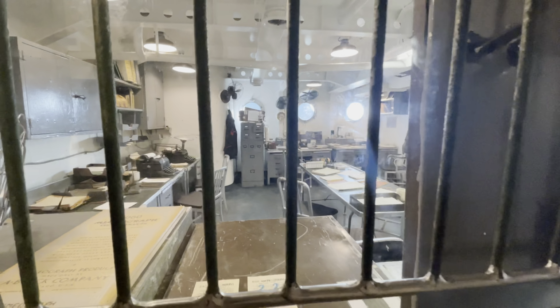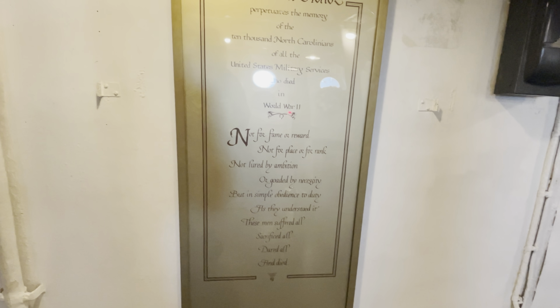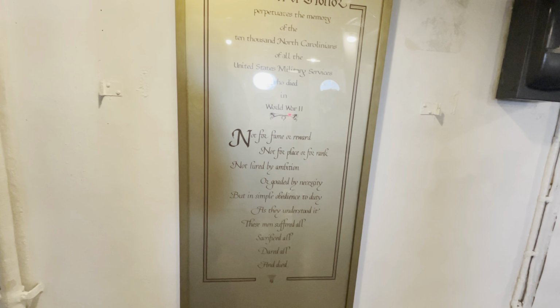And here it says, the Roll of Honor perpetuates the memory of the 10,000 North Carolinians of all the United States military services who died in World War II, not for fame or reward, not for place or for rank, not lured by ambition or goaded by necessity, but in simple obedience to duty. As they understood it, these men suffered all, sacrificed all, dared all, and died. Thank you for your service, gentlemen.